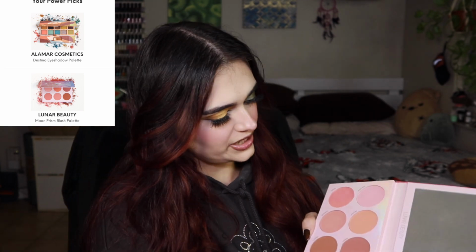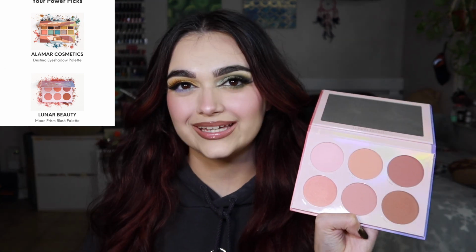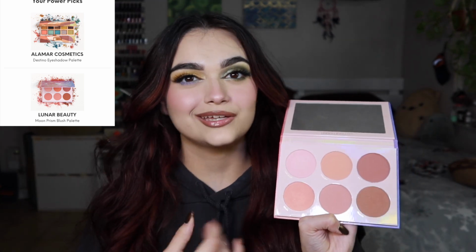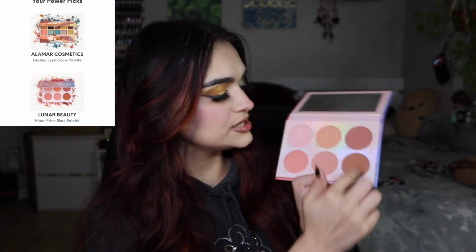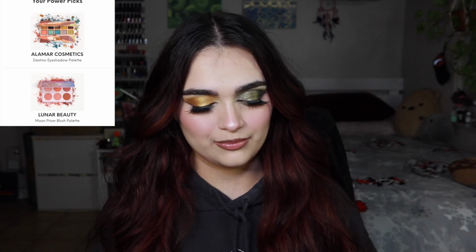I've used the heck out of this palette and you can't even tell. Each shade has been used in this palette and you can't even tell. So that's how you know you have a really good palette. I don't even remember when I bought this, honestly, but when I bought it, I couldn't stop using it. So I'm glad that it's coming in these boxes and that I'm gonna get to use it, because I love these brownie colors. You never see colors like this in other blush palettes. I love this palette and I'm so excited to see it come in the box so other people can try it and love it as well.